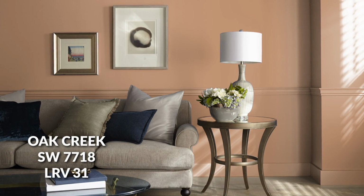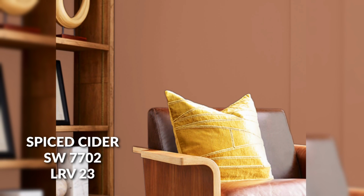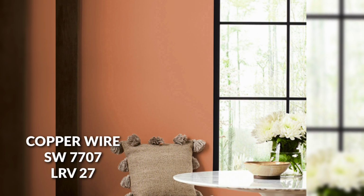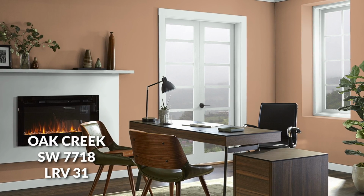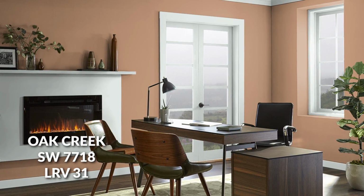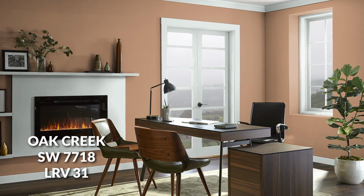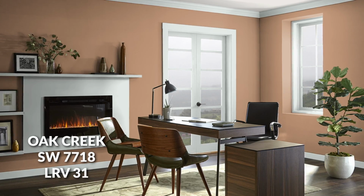You could go even more red by picking spiced cider as another option too. You know, that really takes things into another direction. Or you can even go with copper wire, which is more of a true red orange. Doesn't really have a ton of brown to sort of mute it. So really you can go either way there. Varying levels of intensity and saturation. But I think Oak Creek is where I want to land for this pairing in particular. Just a very interesting combination of light and dark, cool and warm and earthy, sky and land. That's sort of how I approach this pairing.